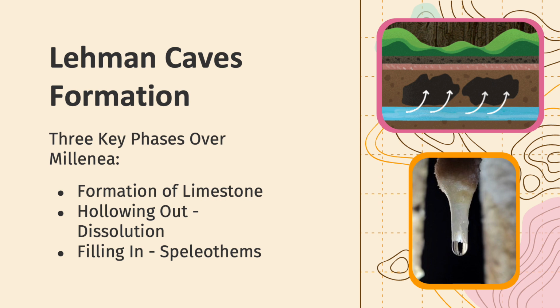deposition of speleothems. The third and final phase leading to the caves in their current form can be called the filling in phase. The water table dropped, and as the surface water percolated through the soil and organic debris, it became slightly acidic. As this weak acid water worked its way down, it dissolved away part of the marble above the cave. When the calcite-rich water reached the air-filled passages, it deposited speleothems of many types. Some common speleothems are stalactites, stalagmites, and columns.